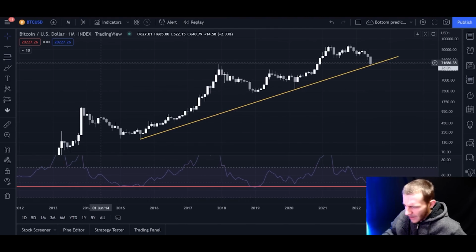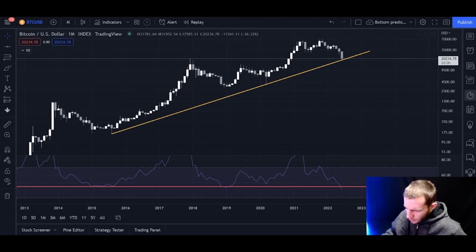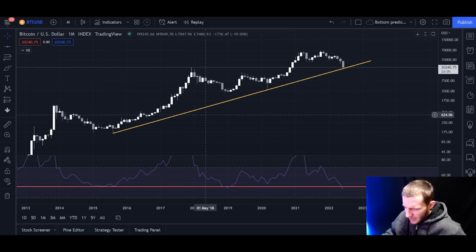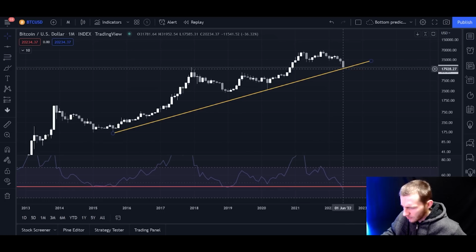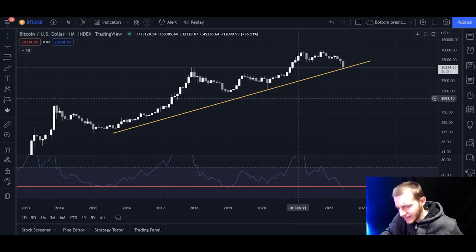The only reason I can see right now, and I suppose this could be a reason to some people, is this macro uptrending line. There is a macro uptrending line on Bitcoin. There's no denying that. Until we lose that macro uptrending line, we are technically not justified in being overly bearish on Bitcoin. That's just how TA works. The macro uptrending line is sitting at around 18K. If we lose 18K, that would be a justification to be overly bearish again.